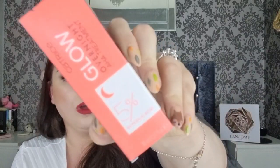Day number four, we have got the Catrice Glow Overnight AHA treatment. Ooh, this has got 5% glycolic acid in. I didn't even know this was a thing. Catrice, they are shocking us with their stuff.